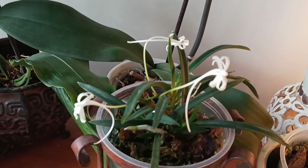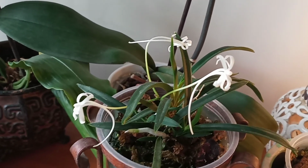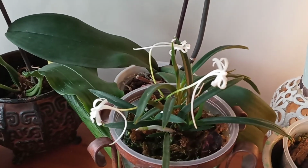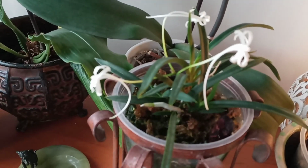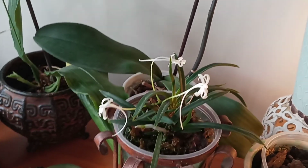It lives in sphagnum moss, and I do keep it rather moist, and it seems to be really happy with that, living in my eastern facing window. Today it's up on a pedestal because she's showing her stuff. Very, very pretty. I love the long spurs on the end of it. Very dragon-esque. Look at that. Does that not look like a dragon flying through the air? Very, very pretty. And a wonderful jasmine scent to that one as well.